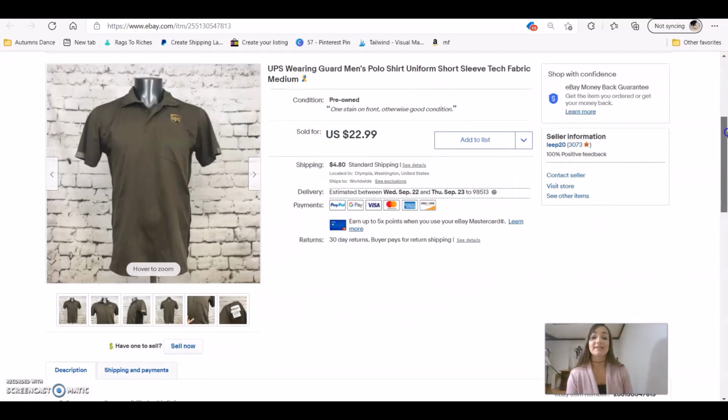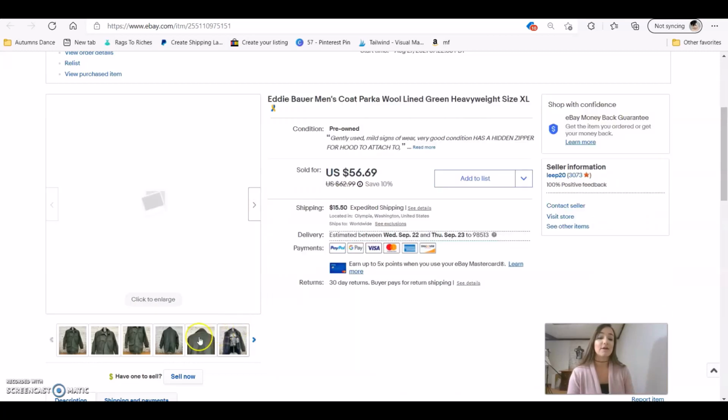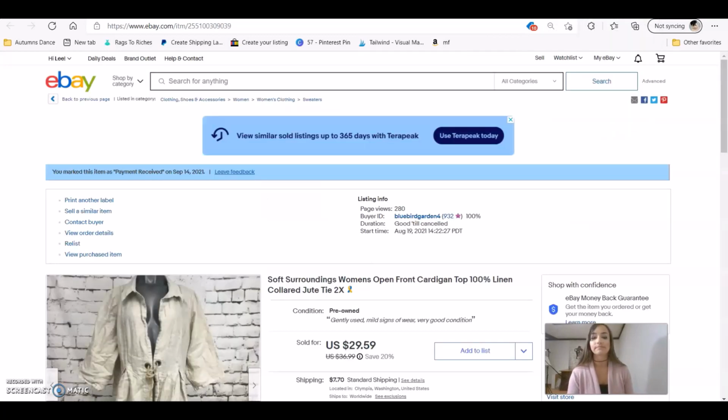Next is another UPS item that I listed. I did send an offer on this for $18.99, so that's what that one sold for. Next is a Eddie Bauer men's coat. I sent an offer on this for $52.99, and that's what it sold for. So super nice coat. I believe it's flannel lined inside, heavyweight. So it is that time of year when coats and jackets are selling really, really well.